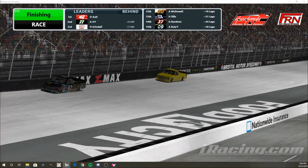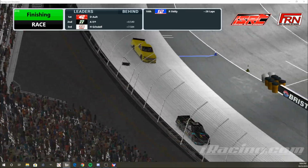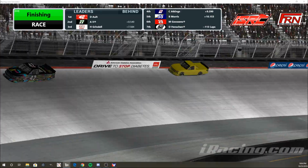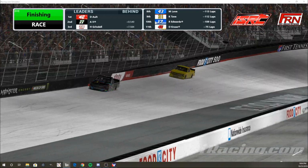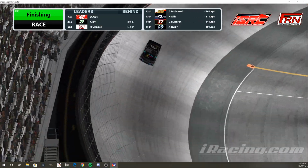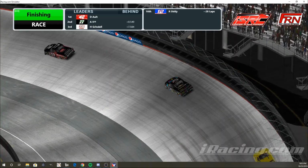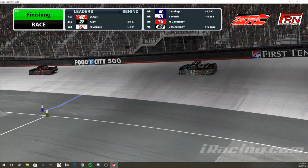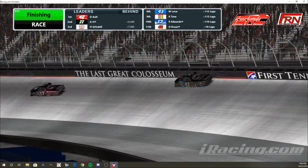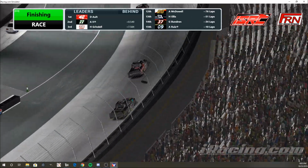Down the back straightaway go. Aaron Smith into the wall a little bit. He gets loose. He's into the wall. Tough break for Aaron Smith. Down the back straightaway go. Dylan Alt pulls away with the lead again. 5 to go here at Bristol. Alt catching more lap traffic once again. 4 to go here at Bristol.